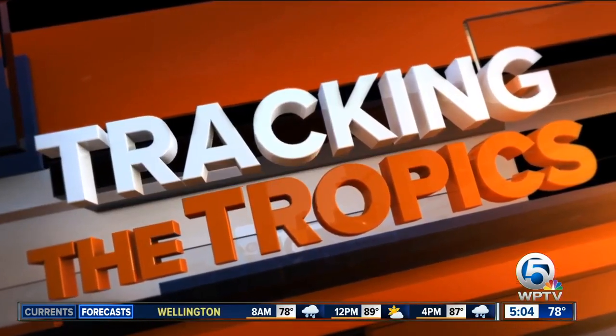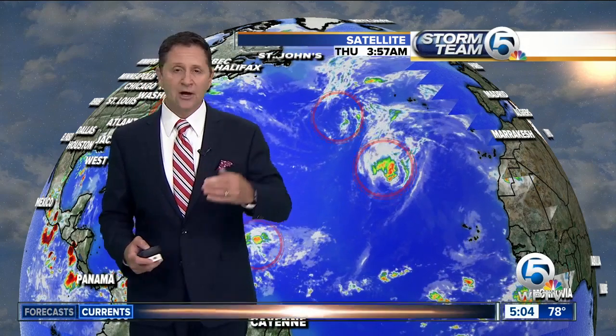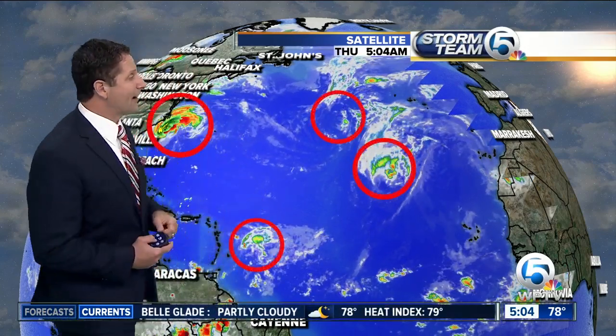Past few minutes, no big changes in this update. About the same strength as it was last night. Winds at 110, so it's technically a Category 2, but the wind gusts are Category 3 wind gusts, which is 111 miles per hour or higher.